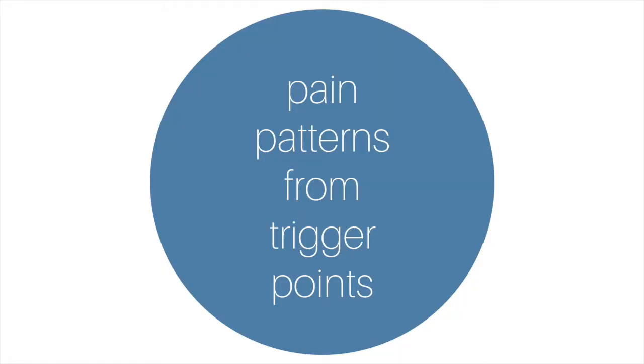Okay, so the next area that's a bit of a clue to what's going on with where the pain is and where the problem is can be related to trigger points and pain patterns from muscles. So sensitive spots in muscles are known to produce patterns of pain in the body. Now these sensitive spots are known as trigger points, or what you roughly think of as a knot in your muscle when you're getting a massage.